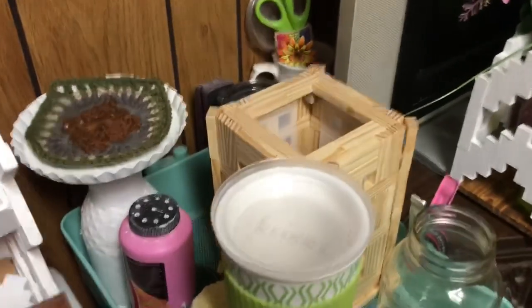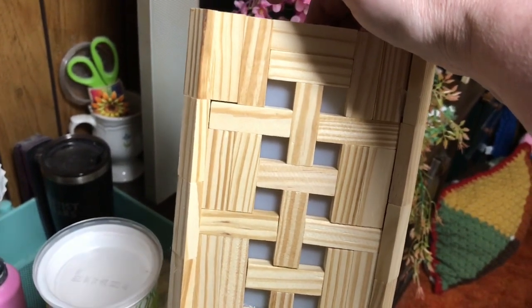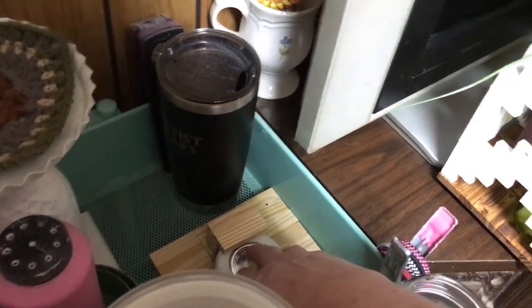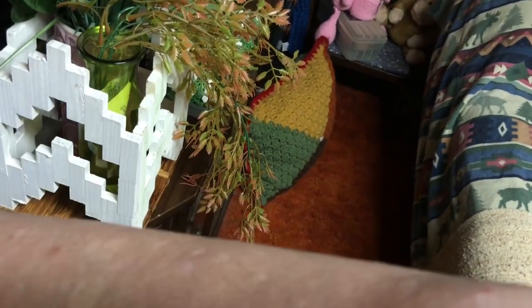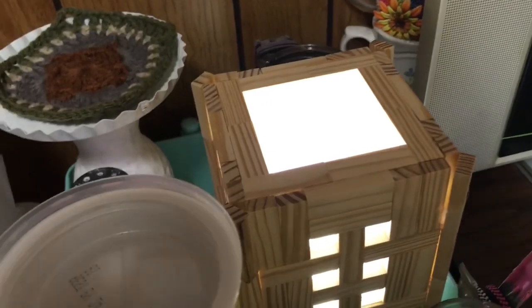So here's another one that I did, and there is a Dollar Tree chopping mat in there, and then there's the base. I just put a tap light in there. I'm going to turn the camera away so it's not so bright, and then I'll cover it up and I'll show you what it looks like. So there you go, there's the lantern that I made.